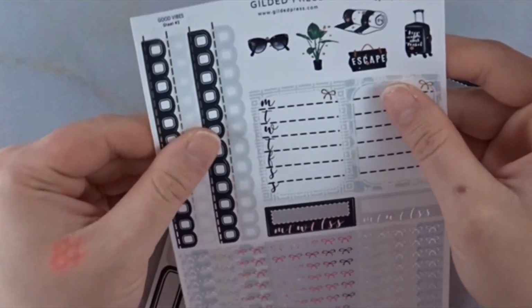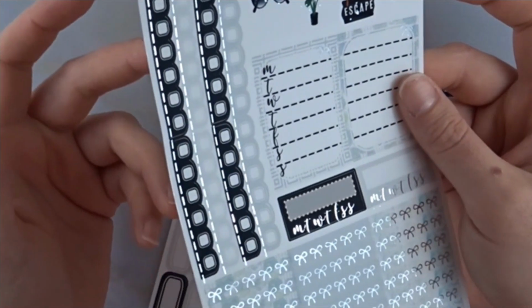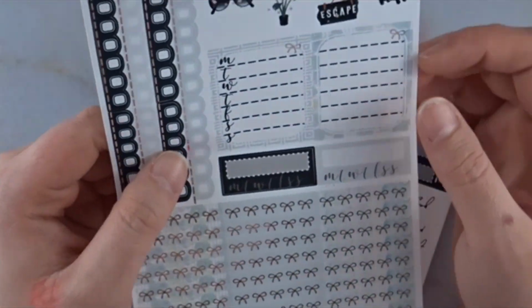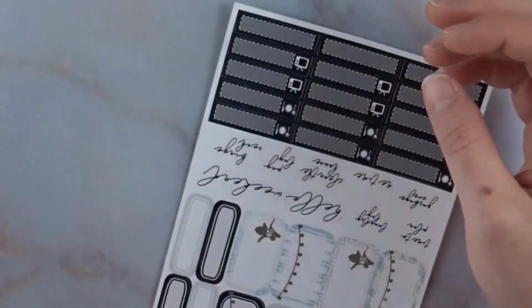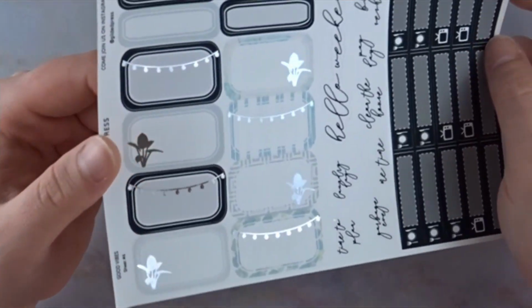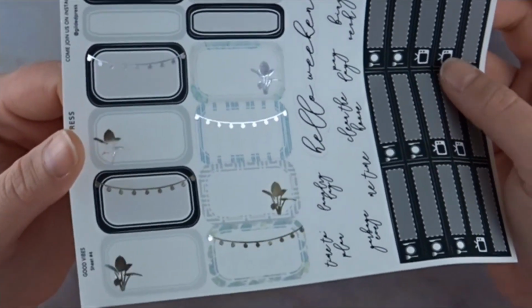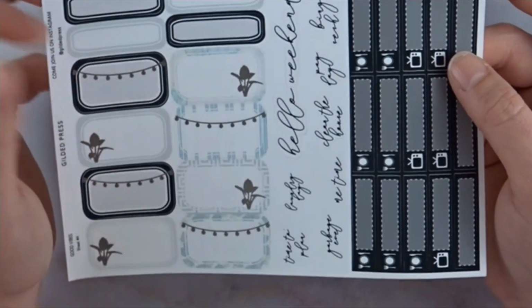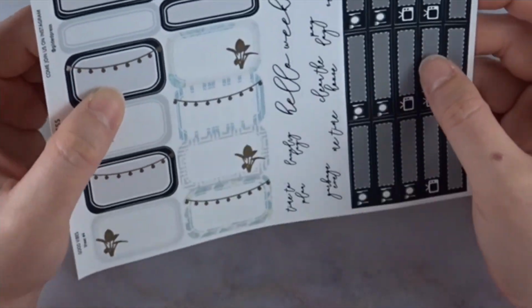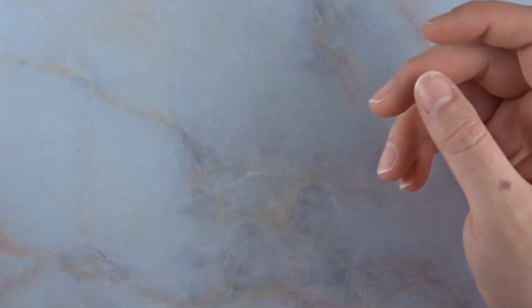Gorgeous. And then you have foiled bows for your trackers. And then you have your bow headers. Oh my gosh, so pretty. It's so pretty. I love my boxes, especially since they have foil on them. It's really pretty. I always fill up my boxes, and I'm going to have to be very careful where I place my stickers because I can't spoil the moment of these having foil on them. So that is it from Gilded Press.